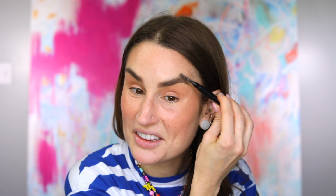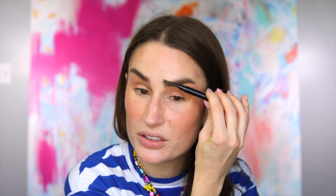Yeah, so this is in the shade Cool Brown, and I actually like it a lot. I love the way that it looks without other things on, you know? Make Beauty has really, really impressed me.